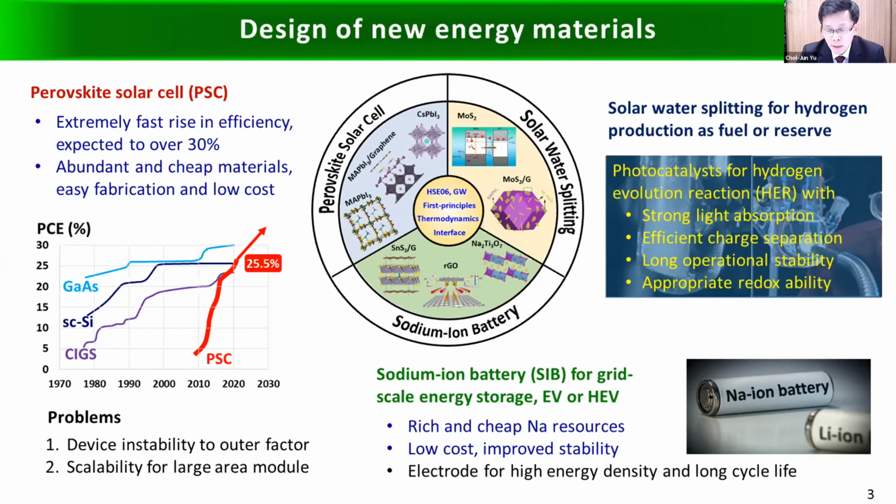So in this direction, the research focus is being paid to the design of a new photocatalyst for facilitating the hydrogen evolution reaction. So the desirable photocatalyst should have unique material properties, including broad and strong light absorption, efficient charge separation, and long operational stability, and also the appropriate redox ability for hydrogen evolution.